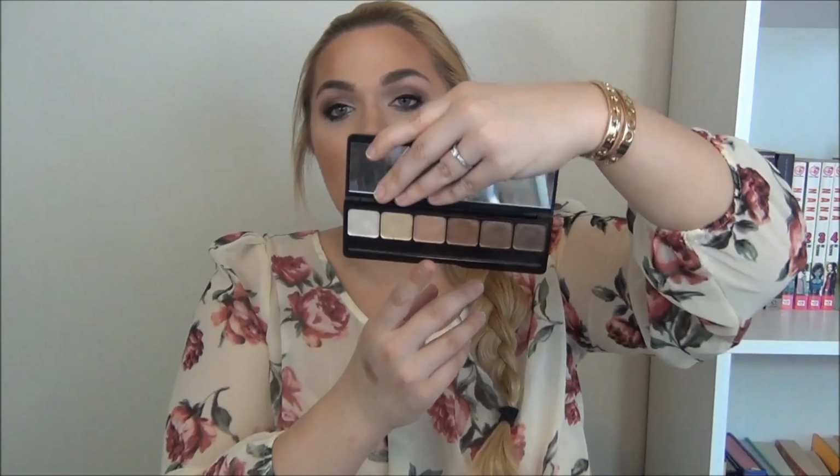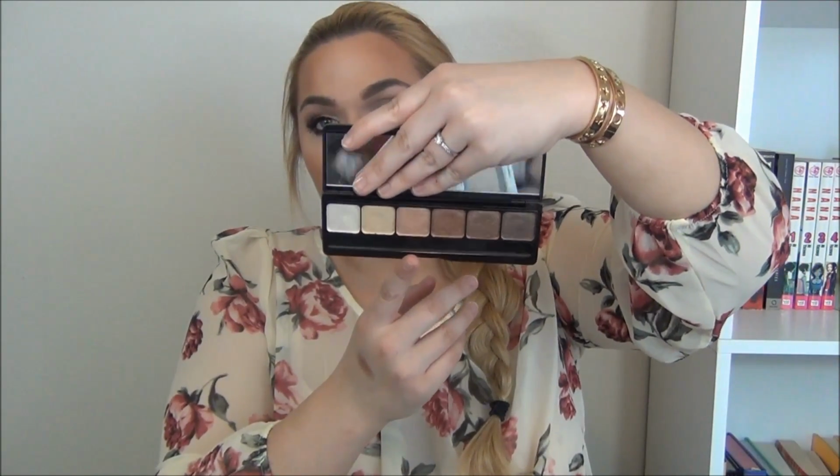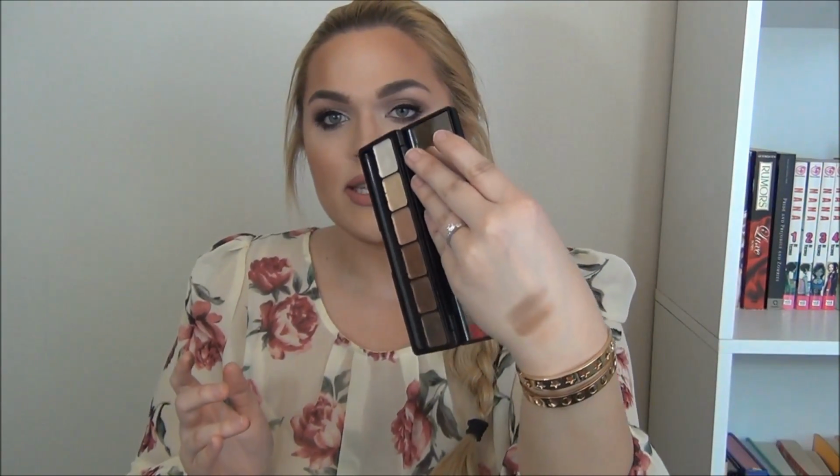And then the other palette I really liked this month is the Prism palette in Naked from e.l.f. I really liked this, and this is a $10 palette, though e.l.f. typically goes 50% off on their website. It has the most beautiful, beautiful pigmentation ever, you guys. Seriously, I could not believe when I used this on my eyeballs how much I loved it.